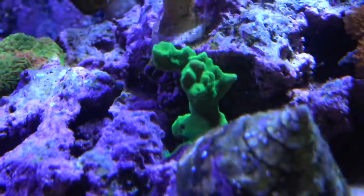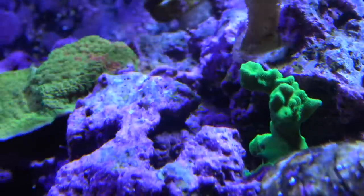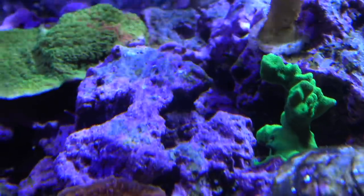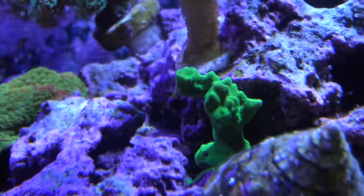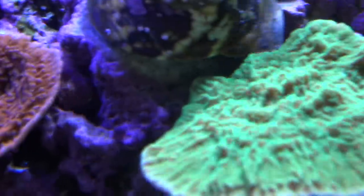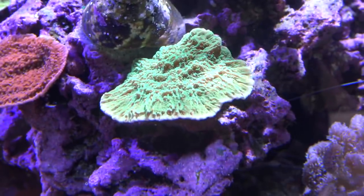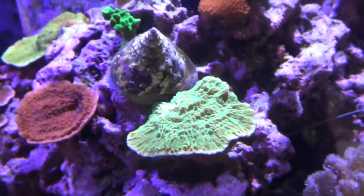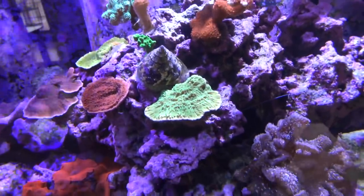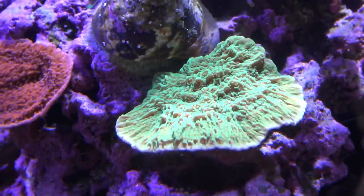Here is a, I'm not too sure the name of this guy. It reminds me of an acro, but another SPS coral, super bright green. If somebody wants to leave in the comments what this guy is, help me out. But he is encrusting really nicely on the rock and looking really good. Oh, this thing is cool. This is a season's greeting Montipora. All green with orange polyps. Looking great. I love Montipora. They grow so fast and look awesome. But that guy is really cool.